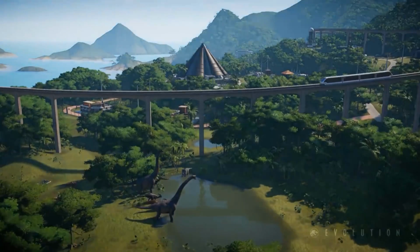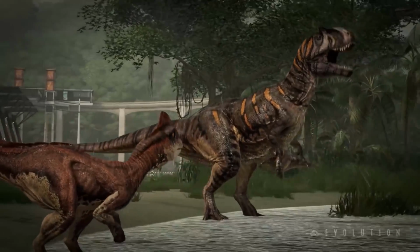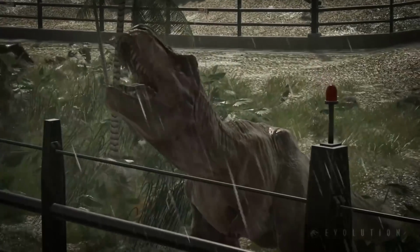It's been really great working with Universal because they bring a lot of expertise and knowledge from the films, and we've been partnering that with our knowledge of video games to really make something as authentic and realistic as possible. The wonderful thing about this game is that it gives you an opportunity to really visualise what these 100-million-year-old creatures would be like in real life, and I think that's what I love about the dinosaurs in this game, is that it really brings your imagination to life.